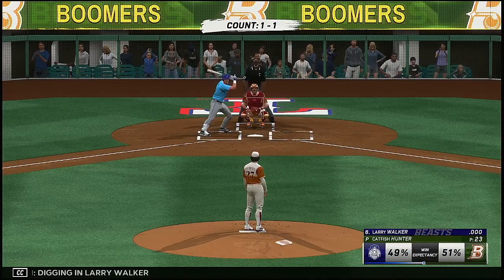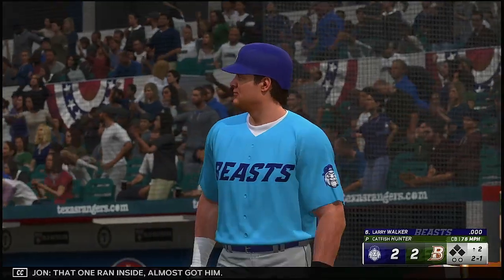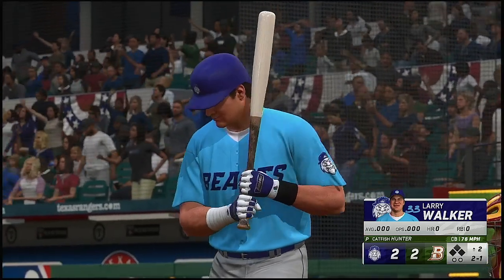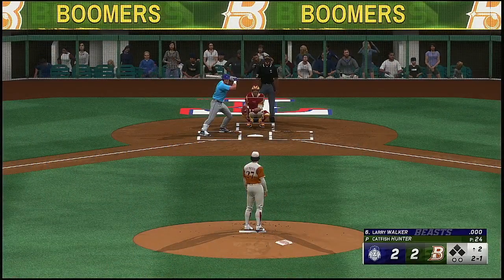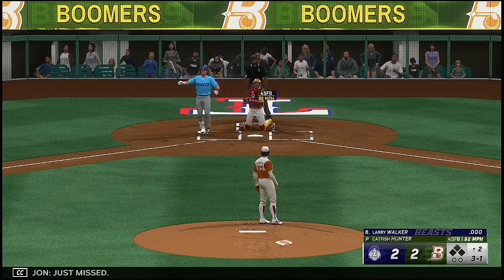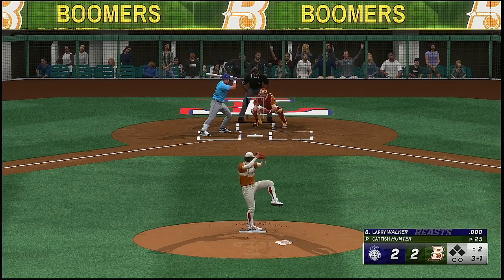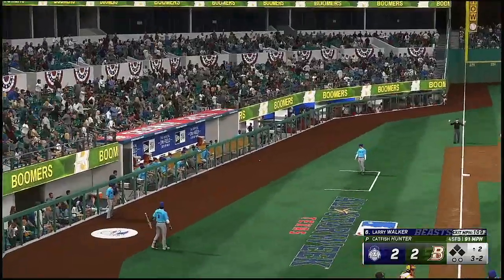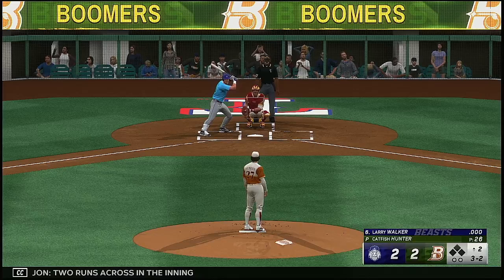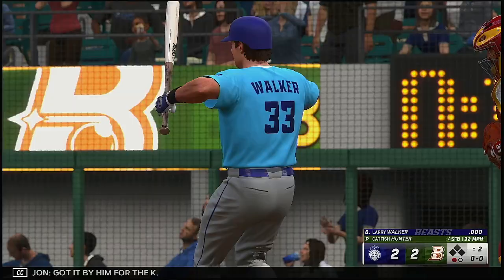Digging in, Larry Walker. That one ran inside, almost got him. Two and one now. Just missed. Three ball, one strike. Two runs across in the inning here at the top of the second. Got it by him for the throw.